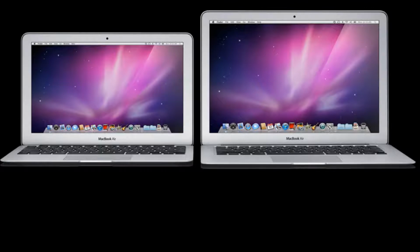Now we have the two 13-inch possible sizes, and we have the 128 gigabyte will go for $1,300, while the 13-inch 256 gigabyte will go for $1,600. So $1,300 as opposed to $1,600, $300 difference. But you're either going to get 128 gigabytes or 256 gigabytes.